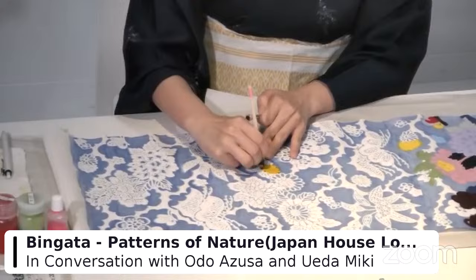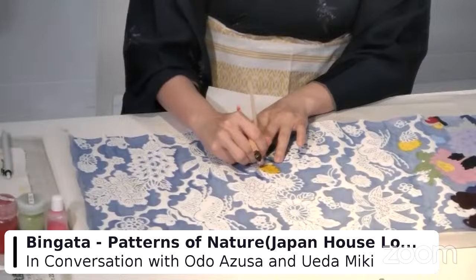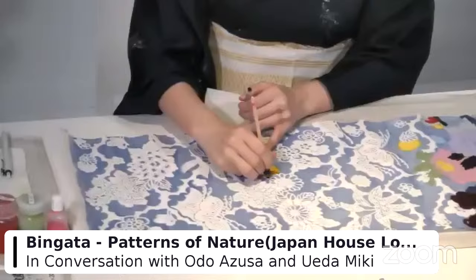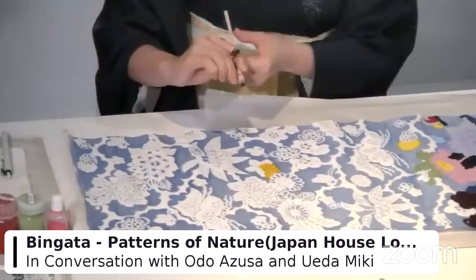The pressure applied with the brush onto the cloth is very important, and it's one of the more difficult things in Bingata painting. If it's too strong, the glue will come off, and if it's too soft, the color won't stay. So you need to find a very adequate point.